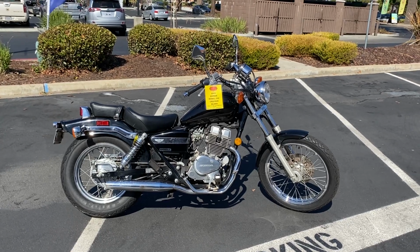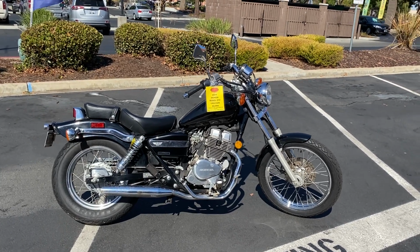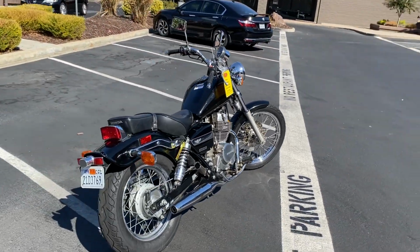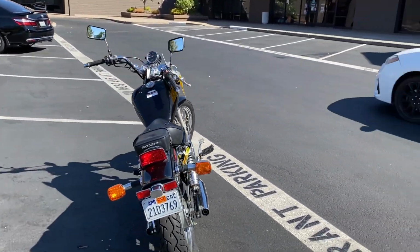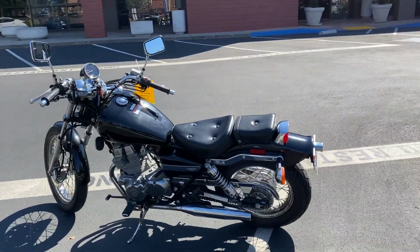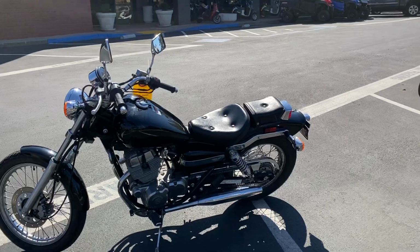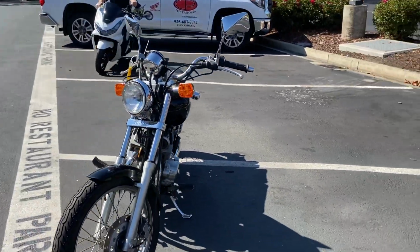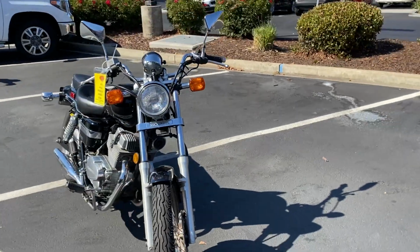Only 4,900 miles, $2,995, black in color. Come on by, make your Rebel 250 dreams come true. This thing's super light, super low seat height, easy to ride, great learner. Might be a little hard to get financing on this bike because it's an '05, so bring your checkbook, bring your credit card.